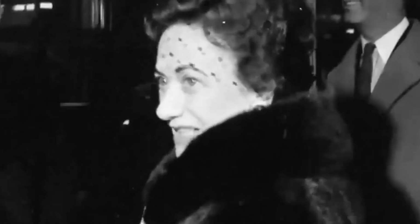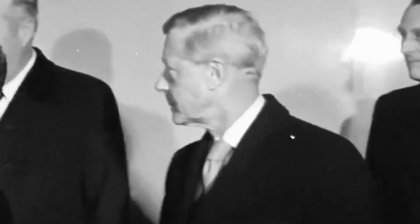In 1946, the controversial former monarch returned to the UK with his wife for the first time since his infamous abdication. But in mysterious circumstances, all of Wallis Simpson's jewellery, including the jewels from the royal collection, disappeared.